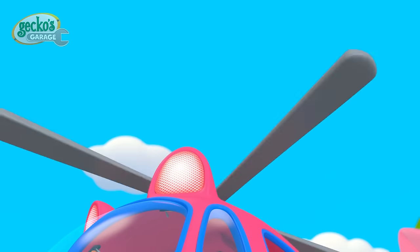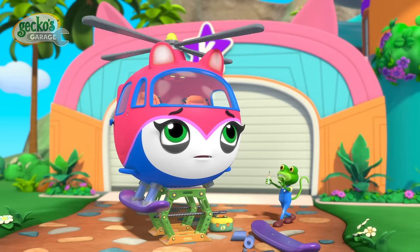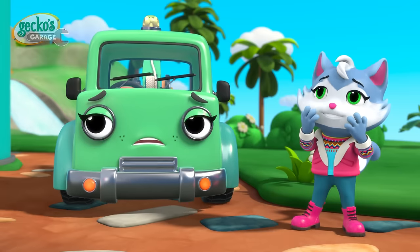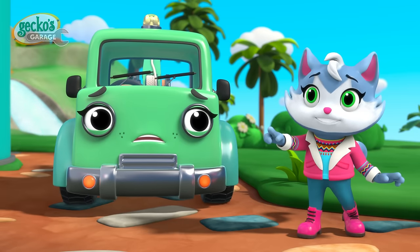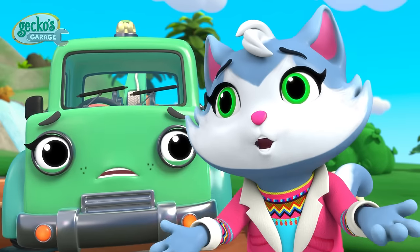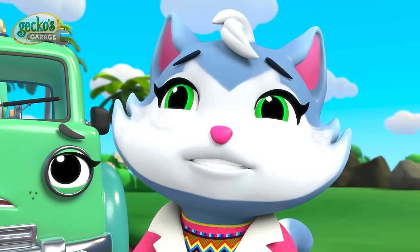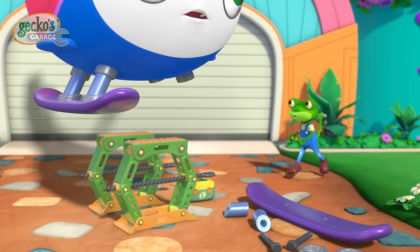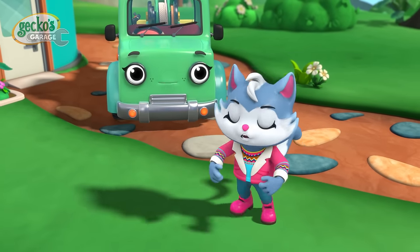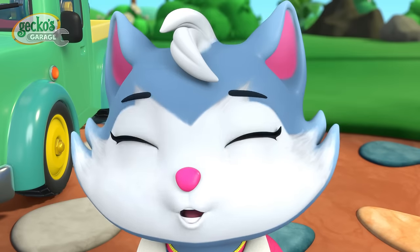Rotating wrenches! Why is Helena's engine starting? Stay calm, Blue! Oh, no! I think Blue accidentally hit Helena's start button. Blue, whatever you do, don't touch the control stick. Come on, Blue! I'm coming! Oh, there! Helena can't fly herself without an autopilot, and Gecko has never flown a helicopter before! We need to help!